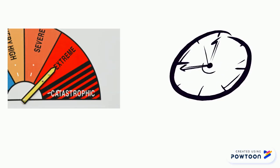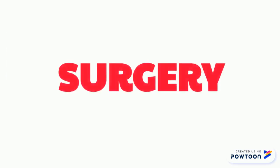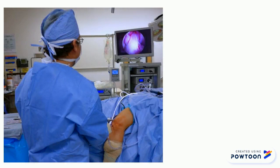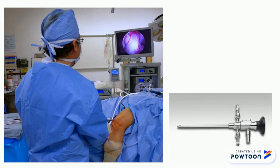If the tear of the meniscus is so severe and can't heal over time, the only way to repair it is with surgery. The most common type of surgery for this is called arthroscopic surgery. As stated earlier, arthroscopy is when a small incision is made into the knee and a tiny camera, known as an arthroscope, is used to see the injury clearly.